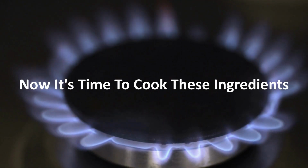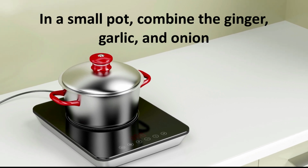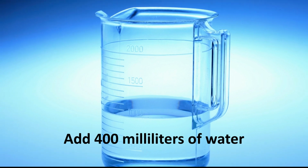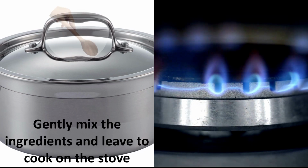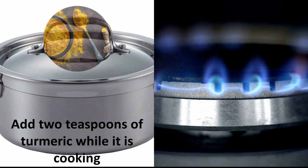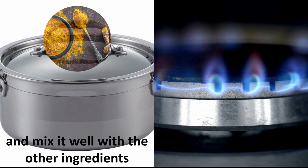Now it's time to cook these ingredients. In a small pot, combine the ginger, garlic, and onion. Add 400 milliliters of water. Cover the pot and put it on medium heat. Let the ingredients boil. Gently mix the ingredients and leave to cook on the stove. Add 2 teaspoons of turmeric while it is cooking and mix it well with the other ingredients.